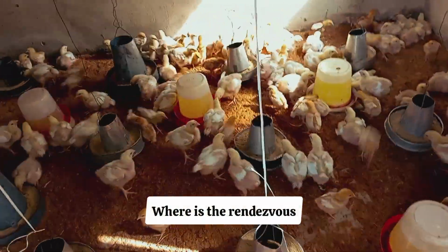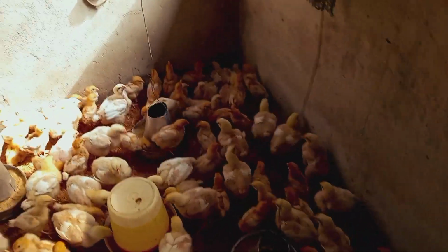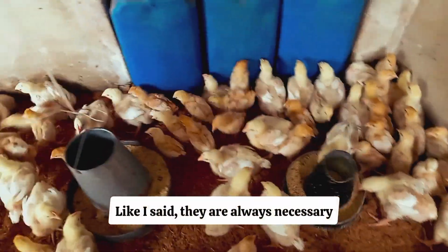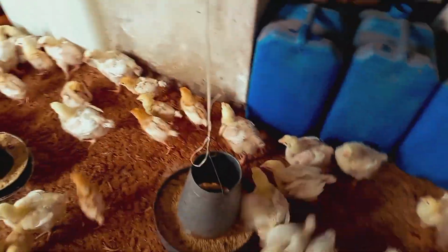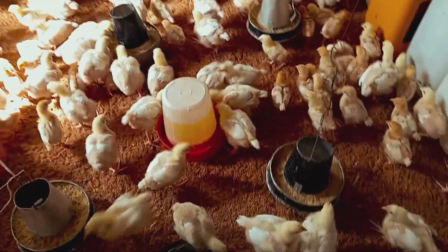This is around the inside of the brooder. The ambience is wonderful. The place is not hot. Temperature just right. Always walk around your pen. Don't just stand at one point and watch. Even as you change your water, you look out for their health.